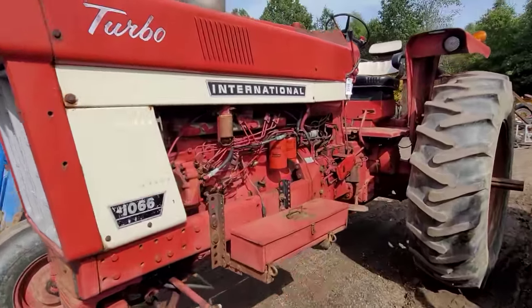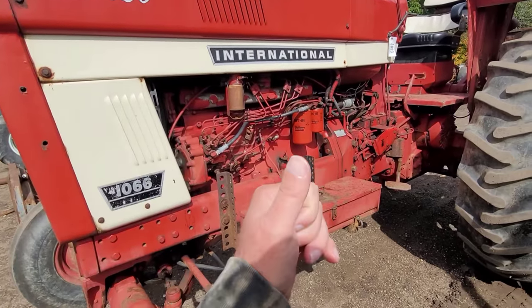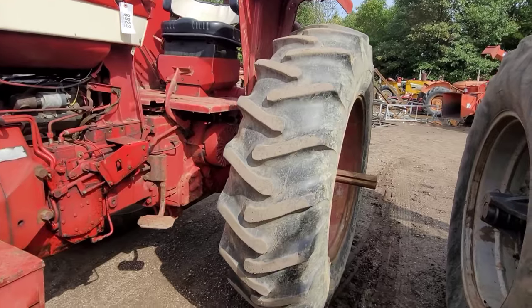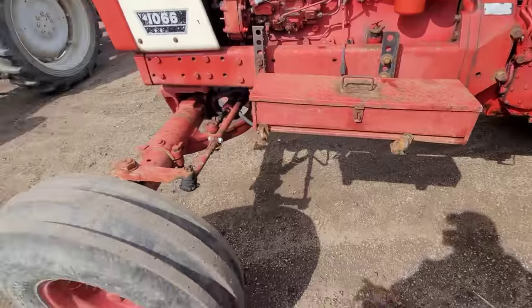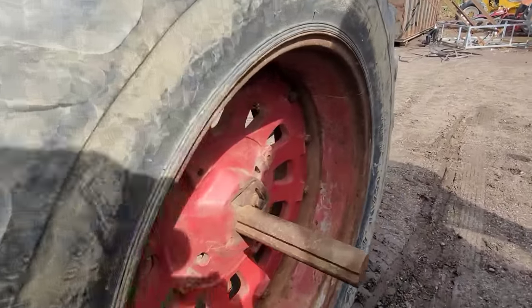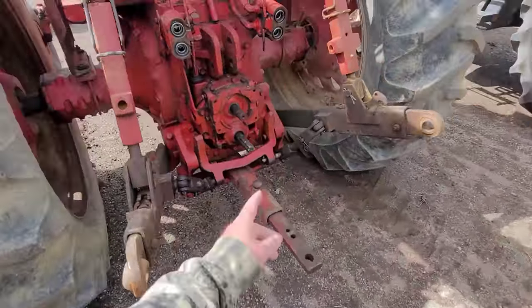Well, we might as well add a 1066 turbo to the show. And this one doesn't look too bad. Now, everything's relative compared to some of the other tractors. This one don't look that bad. Decent seat on there. Skins would, in my opinion, run me probably 2 more years. Good steers, 2 more years. And go around the back. Got a cat three dual.